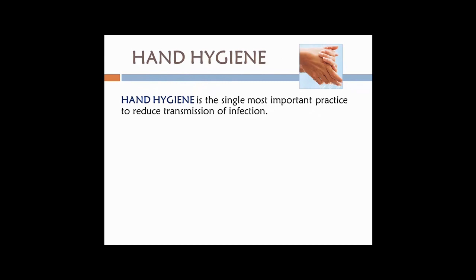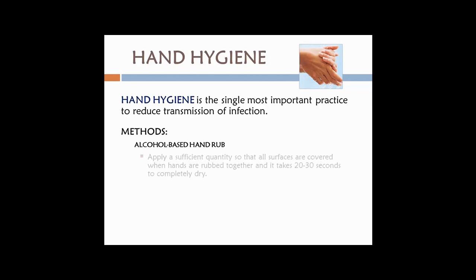Hand hygiene is the single most important practice to reduce transmission of infection. Whether using alcohol-based hand rub or soap and water, proper hand hygiene covers all surfaces of the hands and fingers up onto the wrists. Alcohol-based hand rub is generally preferred to soap and water.